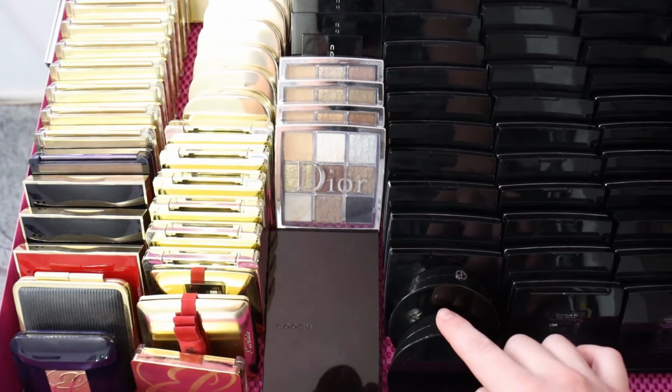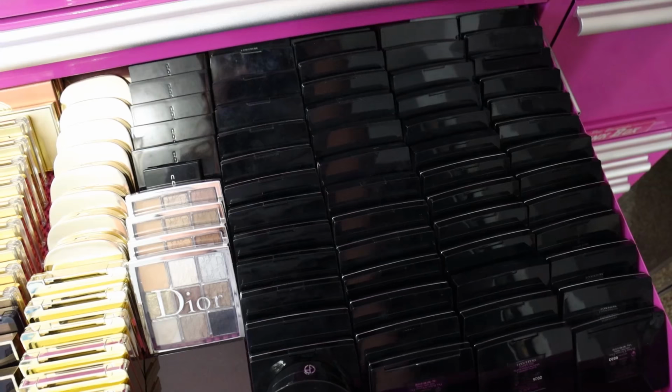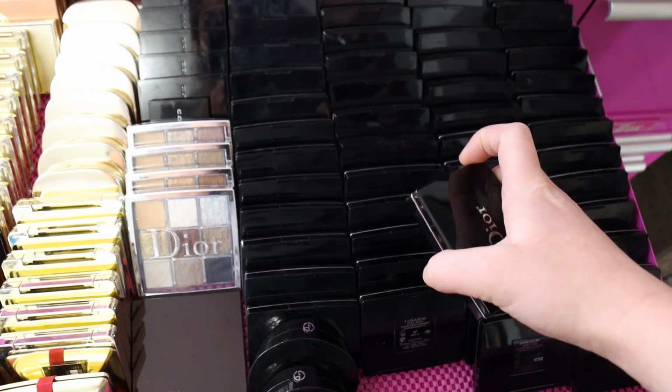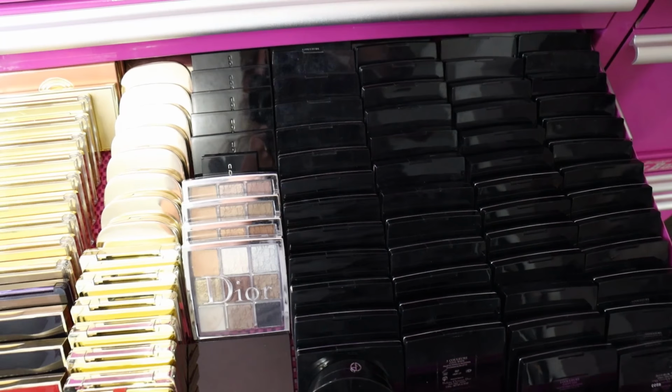Giorgio Armani, these little guys right here, and then all the rest of these, got a little problem, all the rest of these are Dior quads. I love some Dior quads. They've come out with some duds, not gonna lie, but for the most part, I love my Dior quads. I think this is a baked gelée from summer that I love. I love this quad. What's it called? It is called Terra, conveniently. 786 Terra. And I know that one came out with the summer collection, so those are all Dior right there.